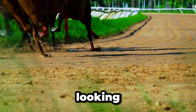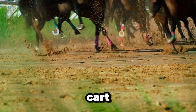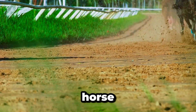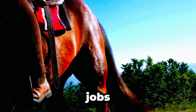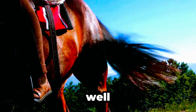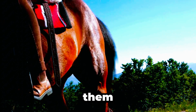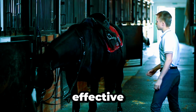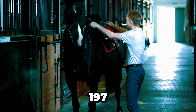A work-tired-looking bay horse hitched to a rustic cart, a horse pulling a cart. A mounted man in a blue uniform on a dark brown horse, a mounted police officer in Poland. There are certain jobs that horses do very well, and no technology has yet developed to fully replace them. For example, mounted police horses are still effective for certain types of patrol duties and crowd control.